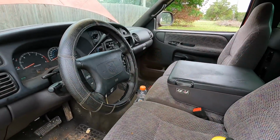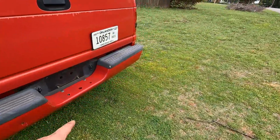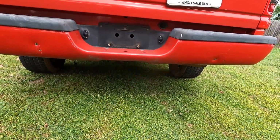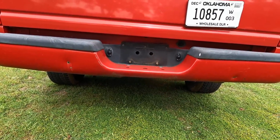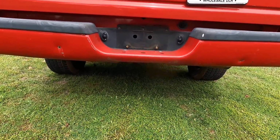By the way, the radio works. I was listening to the radio on the way here. Need to see if it's got a trailer hitch. It doesn't. No trailer hitch and no 7-pin. Well, that's something that'll have to change. We'll definitely need to get a 7-pin installed on this. Don't know how much that costs. We're going to figure that out, though.